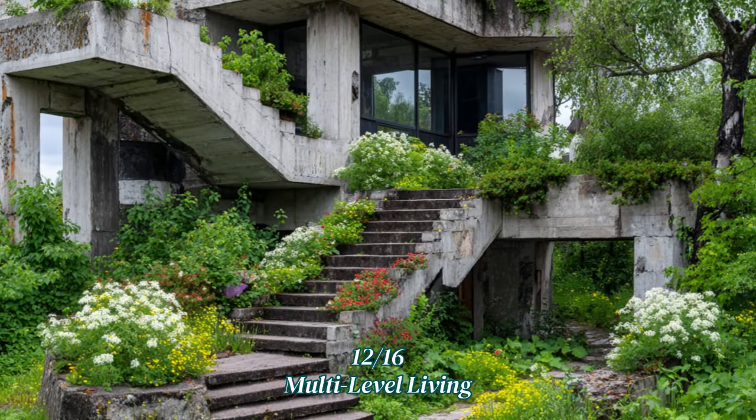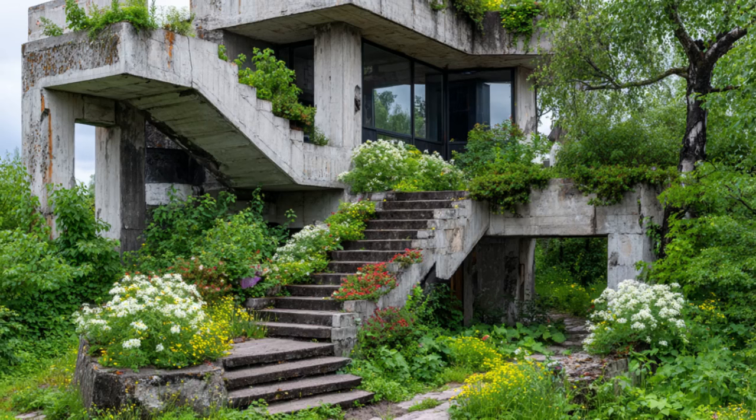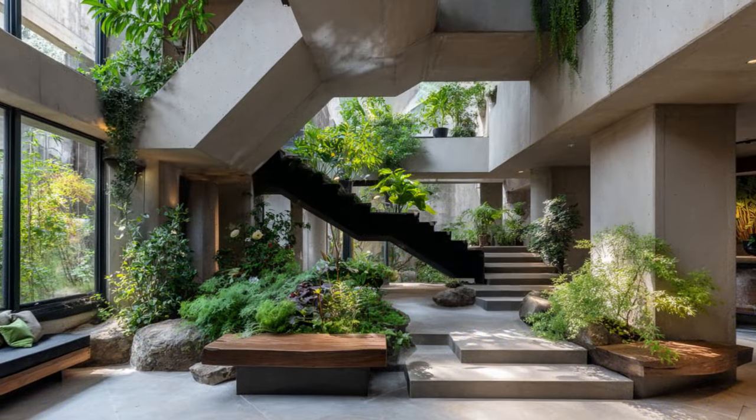Many of these homes are designed around multi-level concepts, with split floors and overlapping zones. Walkways help knit these layers together without vertical walls.